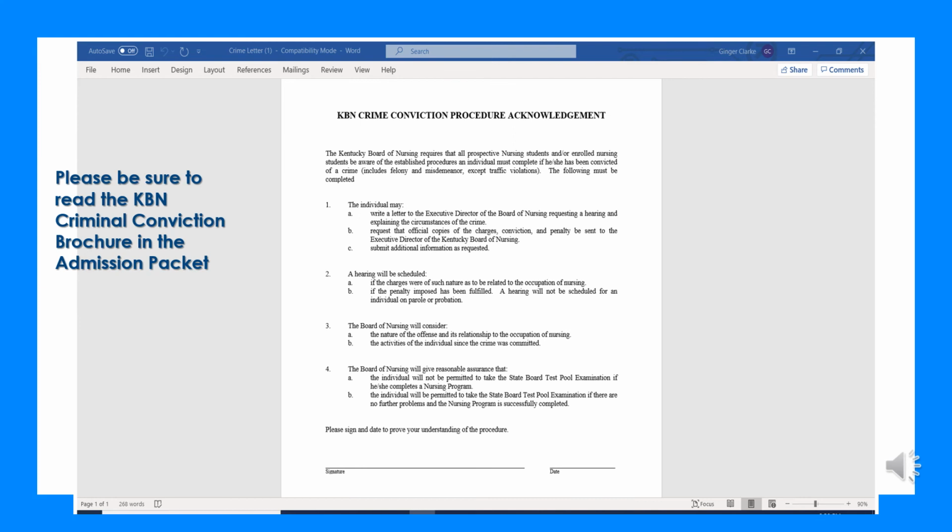1. An individual may A, write a letter to the executive director of the Board of Nursing requesting a hearing and explaining the circumstances of a crime, and B, request that official copies of the charges, conviction, and penalty be sent to the executive director of the Board of Nursing and submit additional information as requested. 2. A hearing will be scheduled if A, the charges were of such nature as to be related to the occupation of nursing, or B, if the penalty imposed has been fulfilled. A hearing will not be scheduled for an individual on parole or probation.